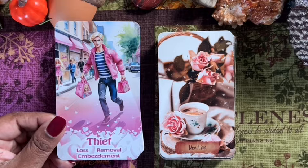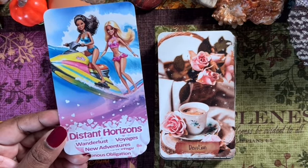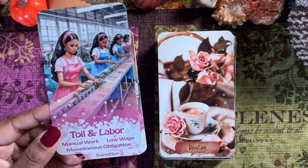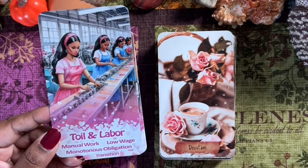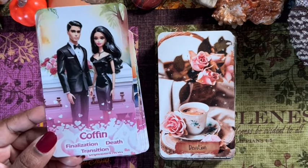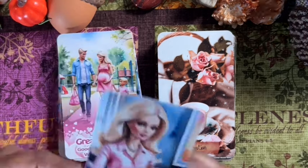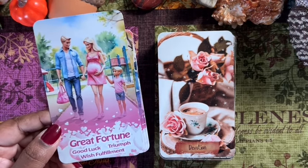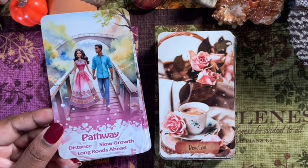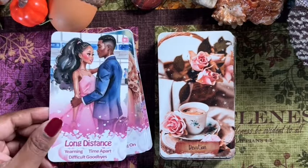So yeah, there's a couple extras in here, like Distant Horizons, I think, is an extra one. We've got Wanderlust, Voyages, and New Adventures. Toil and Labor, I think, is extra. And then some of them I think are renamed. Coffin, which could be a problem for me since I'm still learning Kipper, but whatever. A fortune telling deck is a fortune telling deck. And I like the fact that it has keywords. And I like the fact that there is diversity with the little Barbie characters in here.